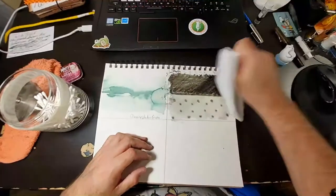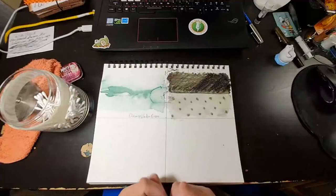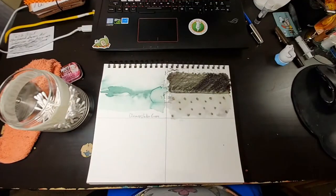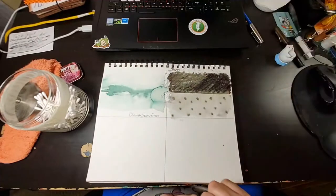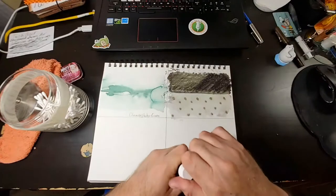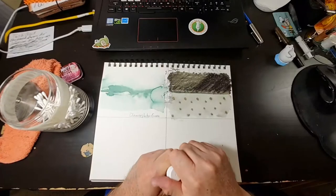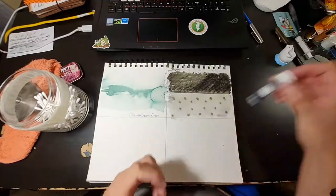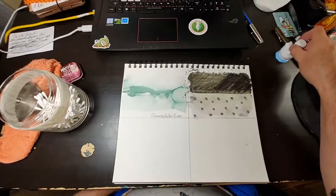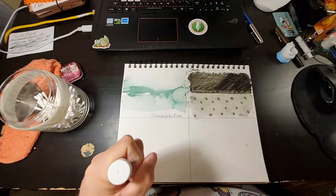It does come up. So that's interesting. It does leave down some green, which is also very interesting. Not sure exactly what else I want to do here. Maybe we'll just do it the other way for giggles.